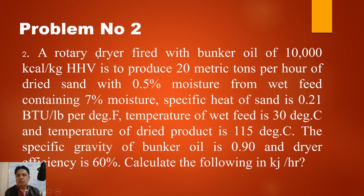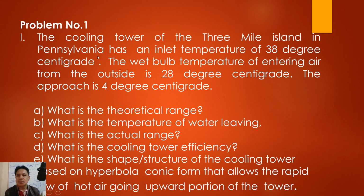So the first problem has to do with the cooling tower. It says the cooling tower of the Three Mile Island NPP, nuclear power plant, in Pennsylvania, has an inlet temperature of 38 degrees centigrade. The wet bulb temperature of entering air from the outside is 28 degrees centigrade, and the approach is 4 degrees centigrade. So those were the only given.